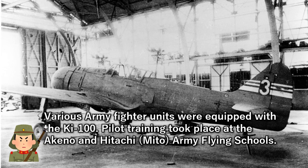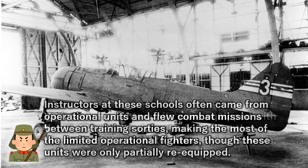Various Army fighter units were equipped with the Ki-100. Pilot training took place at the Akeno and Hitachi Mito Army flying schools. Instructors at these schools often came from operational units and flew combat missions between training sorties, making the most of the limited operational fighters, though these units were only partially re-equipped.